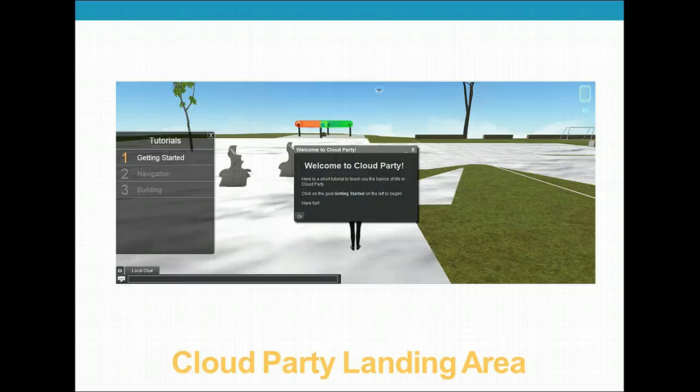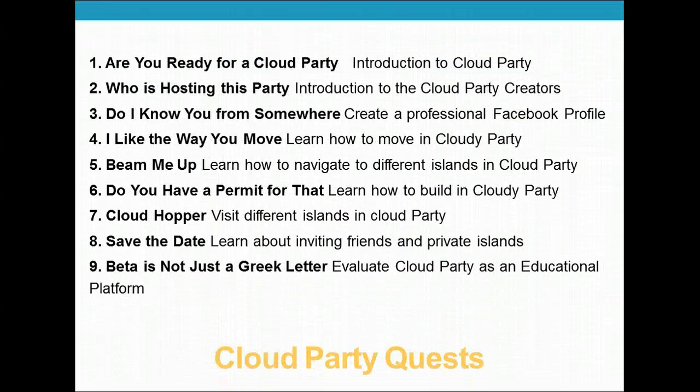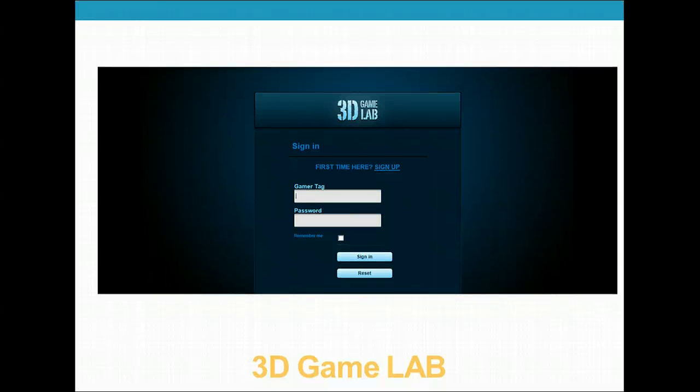I created a quest sequence for instructors to learn how to use Cloud Party in their classroom. It included creating a professional Facebook page, the background of the creators and its purpose, using the features of the system, how to invite students, and the feasibility as an educational tool. I also included rewards and a Cloud Party badge in the 3D Game Lab.